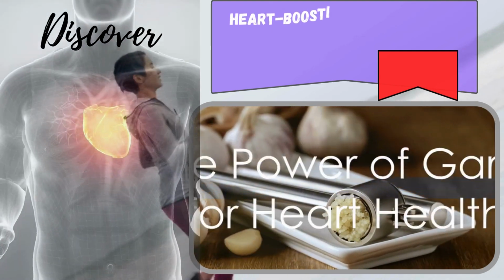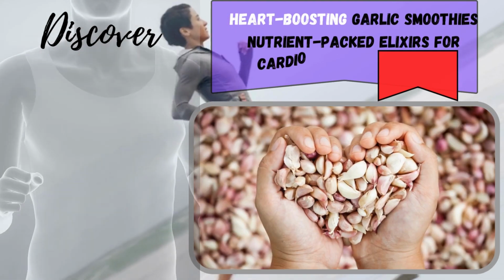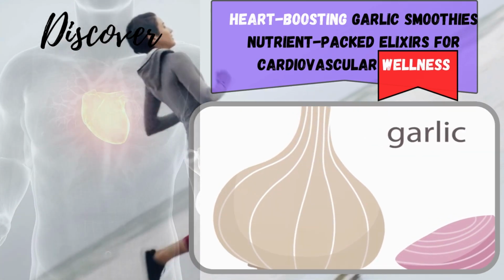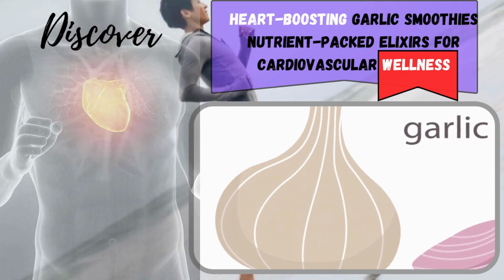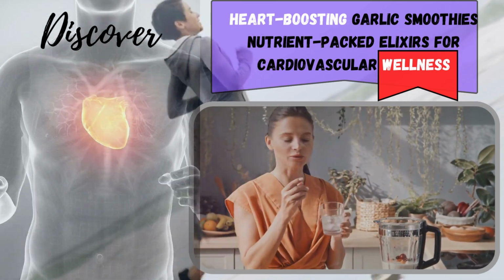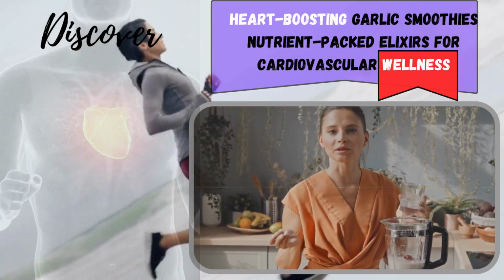Ever pondered if the secret to a healthy heart could be hiding in your kitchen? Well, the answer might be yes. Garlic, the humble culinary staple, could be your heart's best friend. Packed with allicin, garlic not only adds flavor to your food, but it also opens up a world of health benefits, especially for your heart.